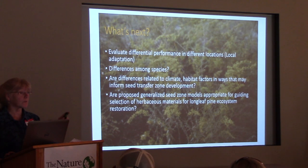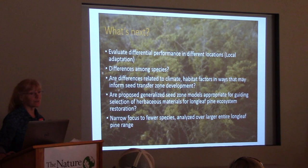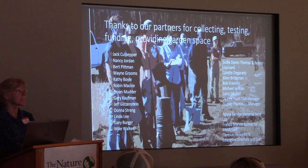That model may work in the West. It doesn't work in the Southeast. And you need to go here to get there. So I think in the future, we will narrow our focus to fewer species, but expand the focus in terms of geographic range. So I'd like to just stop here and acknowledge thanks to our partners.